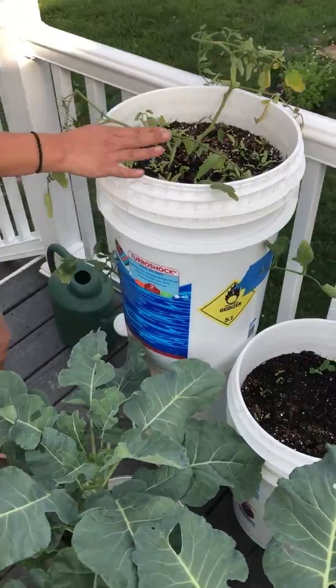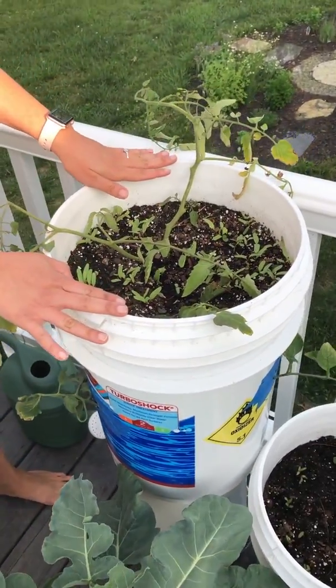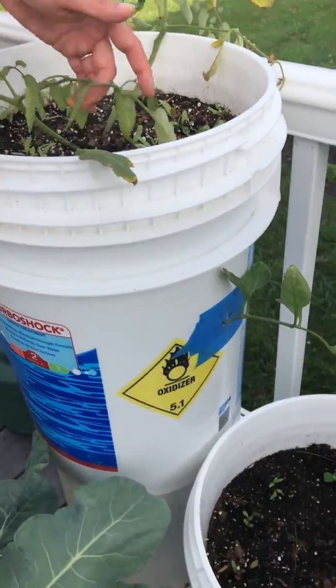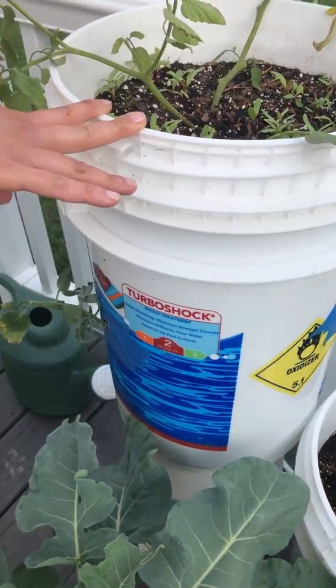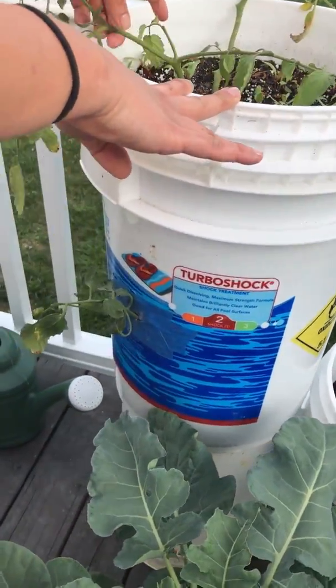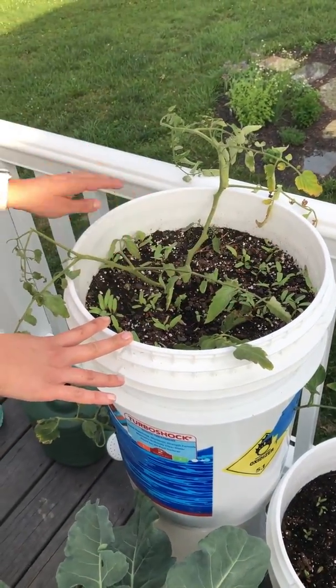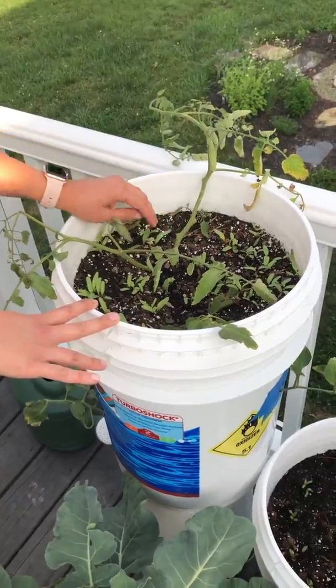Over here, we had trimmed off some of our tomato plants and decided that we would try and root them. They're doing semi-decent. They haven't died off yet. We've had them in here for about a week and a half or 2 weeks. And then we sprinkled some seeds in on top. So it looks like we've got some beets coming up.